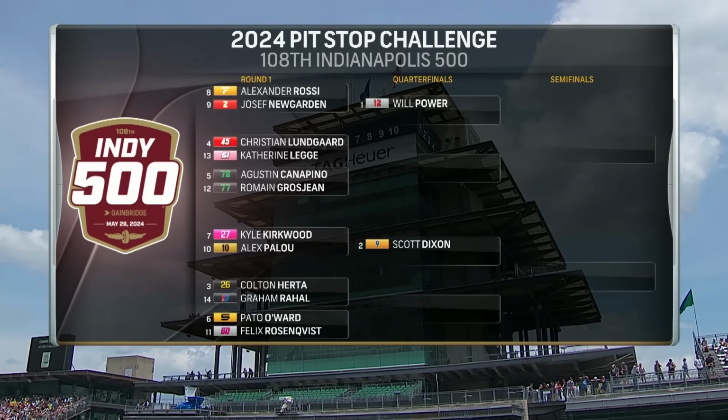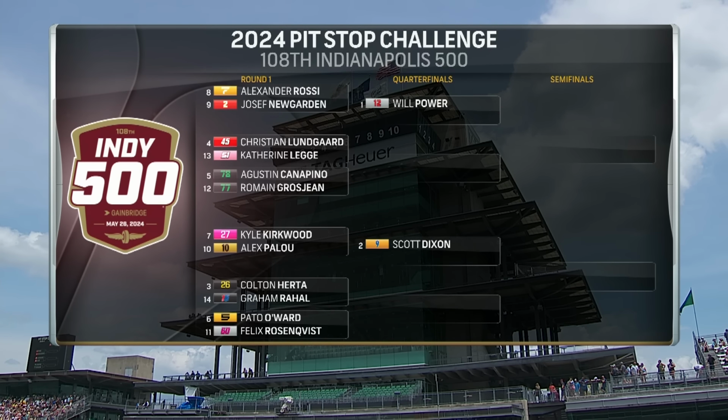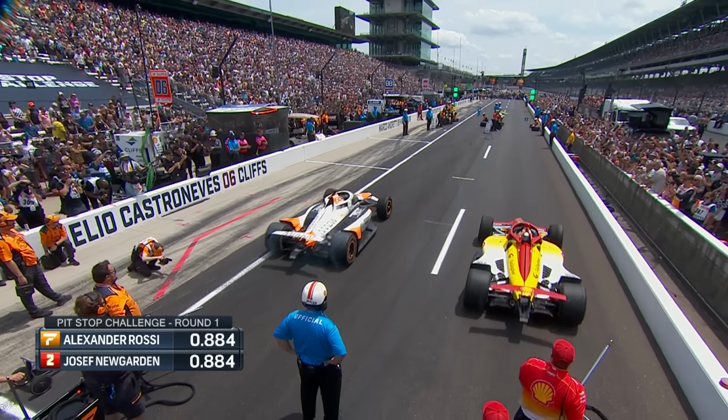And the best performing teams are in round one, except for the two byes, Will Power and Scott Dixon, who faced each other in the finals last year. It was Team Penske versus Chip Ganassi Racing. The best two get a bye. They advance straight to the quarterfinals of the two wheel and tire combinations.